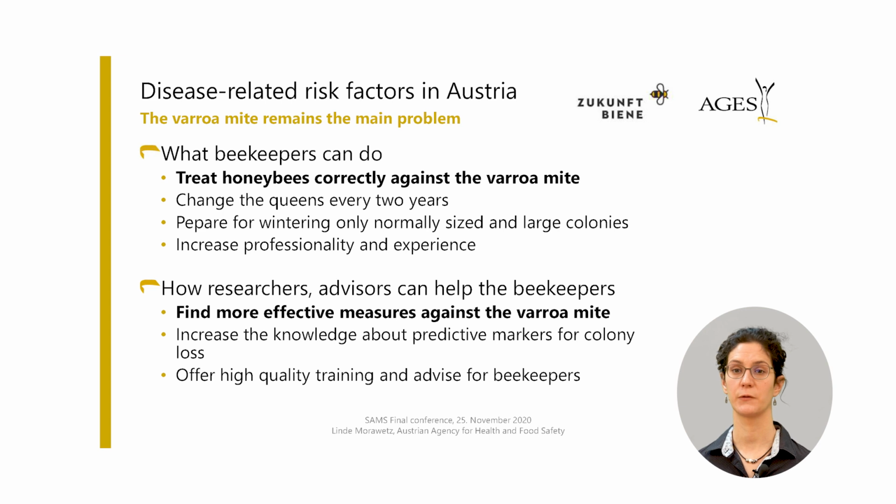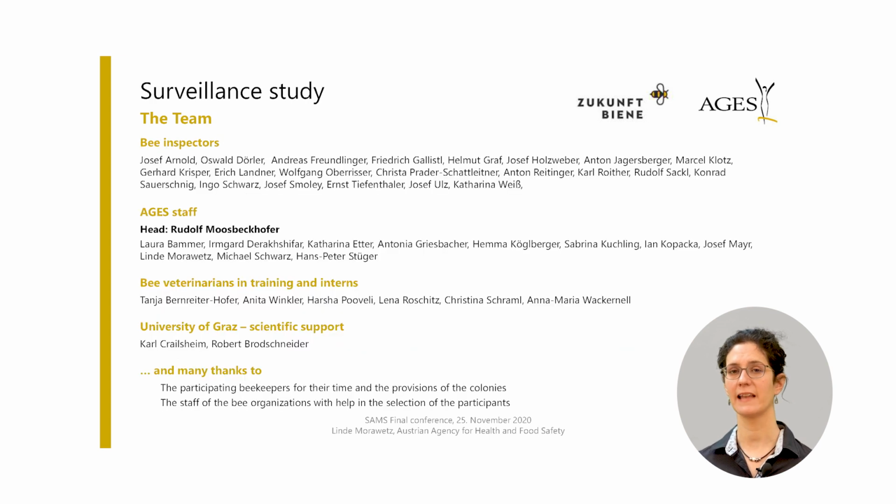We, researchers and advisors, also have to help. For example, in finding more effective measurements against the varroa mite, to increase the knowledge about predictive markers for colony losses, and also we need to offer high quality training and advice for beekeepers to help them to increase their professionality.